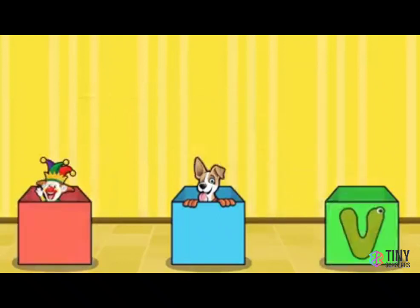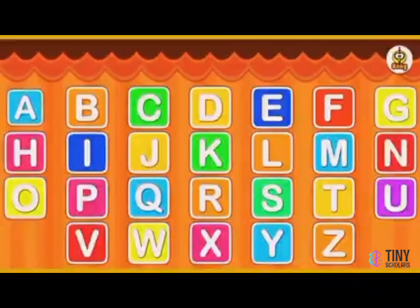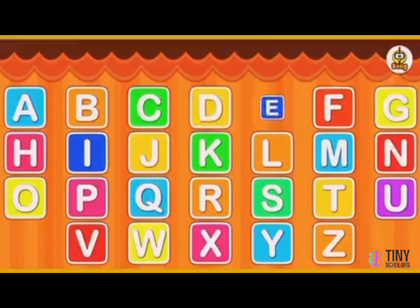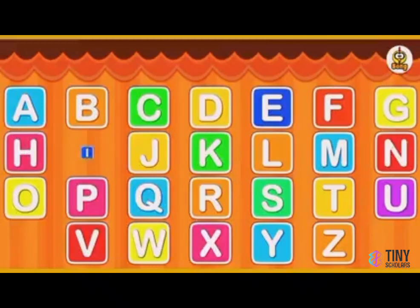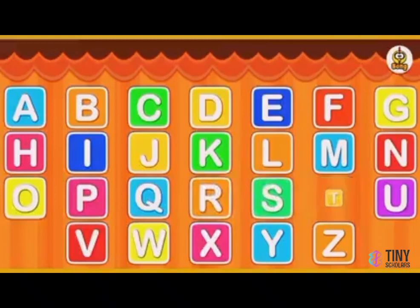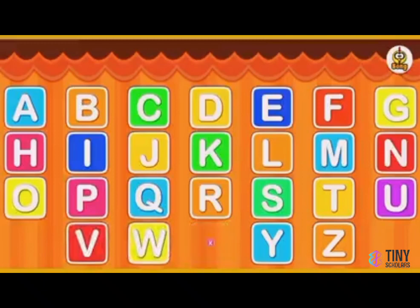V for violin. A, B, C, D, E, F, G, H, I, J, K, L, M, N, O, P, Q, R, S, T, U, V, W, X, Y, Z.